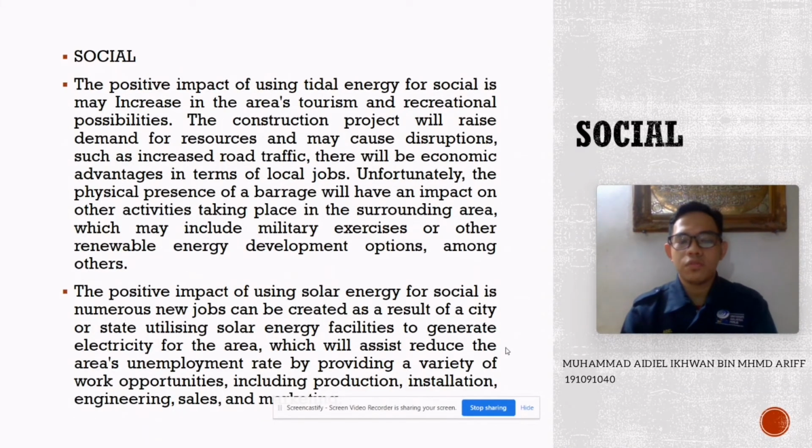For the social impact, the positive impact of using tidal energy is that it may increase the area's tourism and recreational possibilities. The construction project will raise demand for resources and may cause disruptions such as increased road traffic, and there will be economic advantage in terms of local jobs. However, the physical presence of a barrage will have an impact on other activities taking place in the surrounding area, which may include military exercises or other renewable energy development. For solar energy, numerous new jobs can be created as a result of a city or state utilizing solar energy facilities to generate electricity for the area. This reduces the area's unemployment rate by providing a variety of work opportunities including production, installation, engineering, sales, and others.